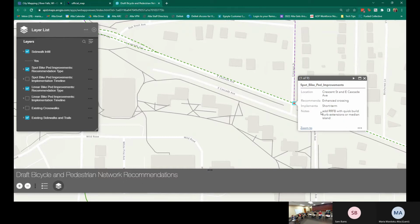And so this plan doesn't get to the level of exactly what needs to happen at the location because there are a couple different options and that would be its own process to figure out. But we have included some notes with ideas about what that could be.